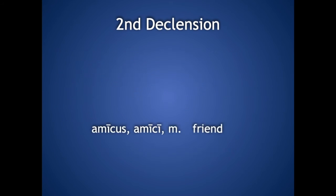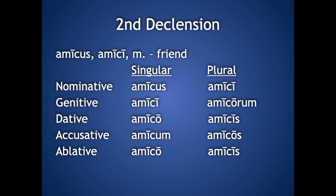Okay, let's use amicus to look at the endings. The endings are -i, -o, -um, -o, -i, -orum, -is, -os, -is. Notice I didn't include the nominative singular ending because it can be a couple of possibilities. Here it's -us, or the -us ending. But as we learned, it could be an -r, as in ager.